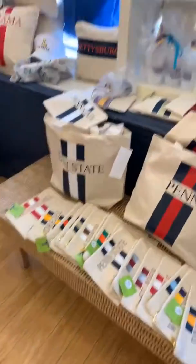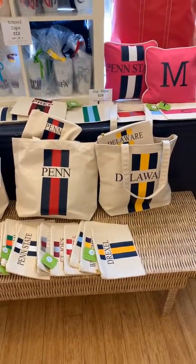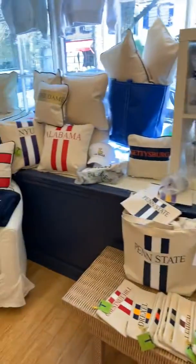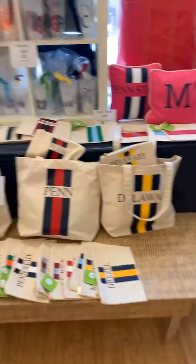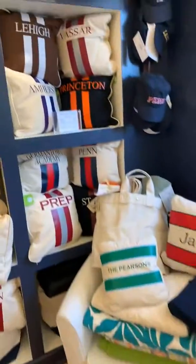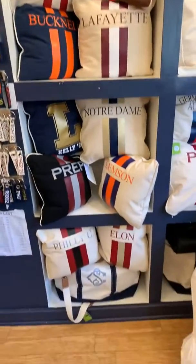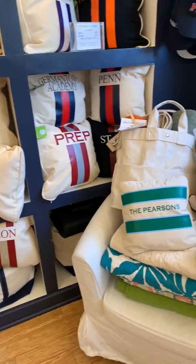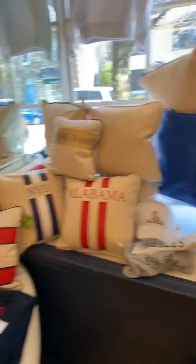So this is from the line that I developed called Well Schooled, and it's zip top cases, pillows, and book bags, easy book bags with school names on them. And we can do any school, any color combination, and we do it all here. They are really popular and a big part of the business.